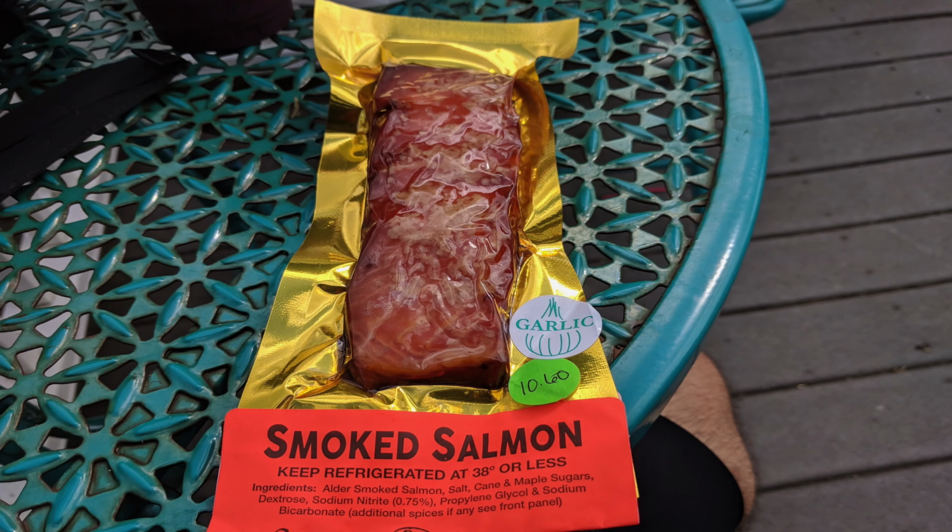And I've got some friends I'm going to meet up with in Astoria. Got some really good salmon back at one of the stops back there. And just living the dream right now.